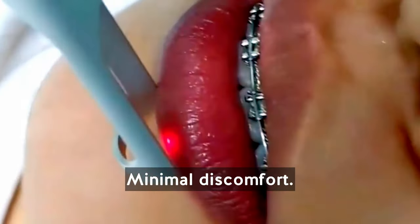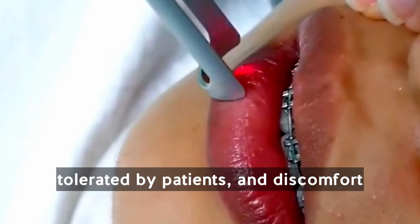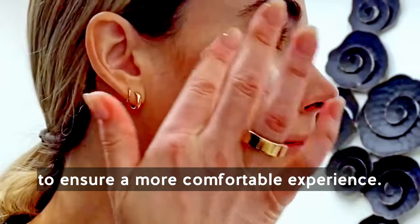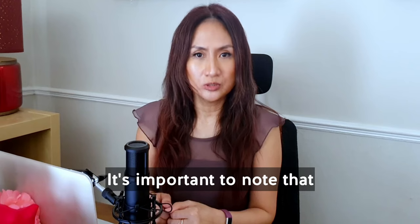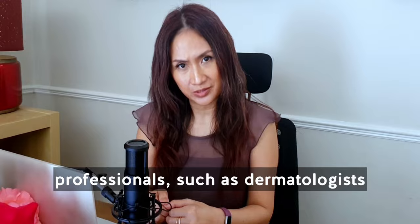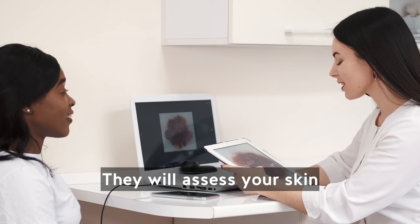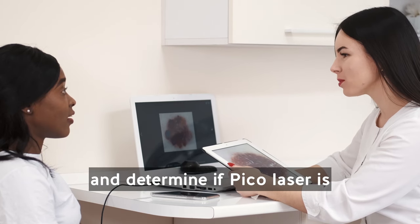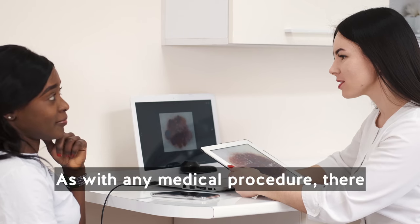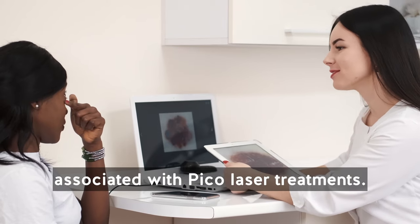6. Minimal discomfort. Pico lasers are generally well tolerated by patients, and discomfort during treatment is usually minimal. Topical numbing creams may be applied to ensure a more comfortable experience. It's important to note that pico laser treatments should be performed by trained and experienced professionals, such as dermatologists or medical aestheticians. They will assess your skin condition, discuss your goals, and determine if pico laser is suitable for your specific needs.